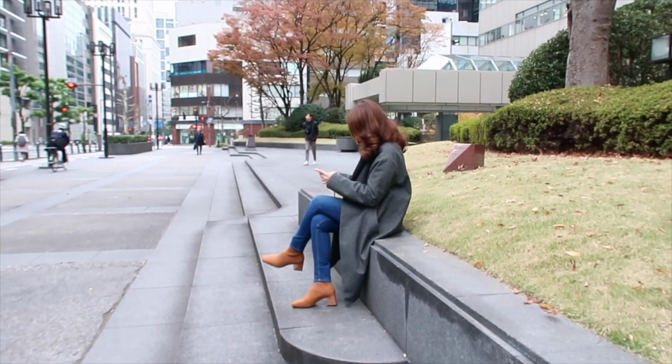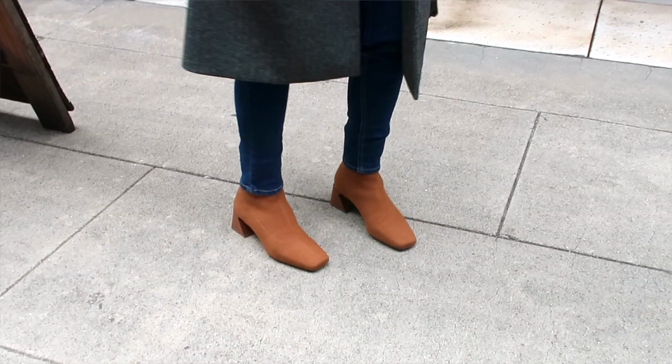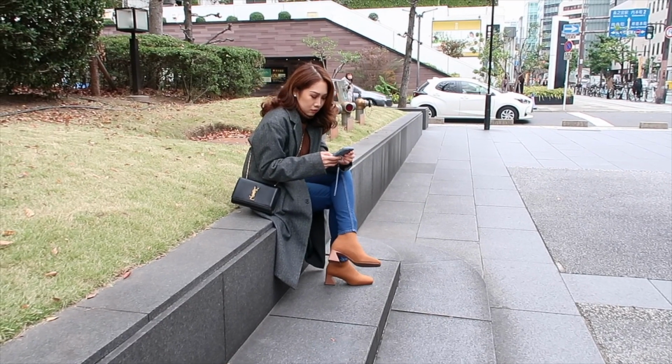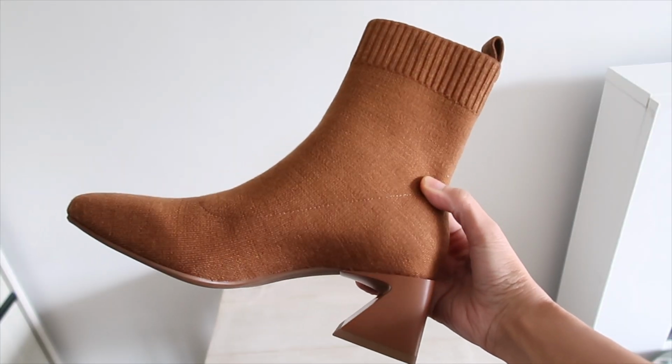I wore these boots during my recent Japan trip and they were so comfy. I was able to walk in them for a really long time, commute in them, run in them. I walked so many steps in these without my feet dying. And honestly, just look at them, they are so pretty. And obviously, their look wasn't sacrificed for the sake of comfort because they still look so gorgeous and so sophisticated.